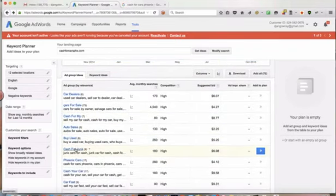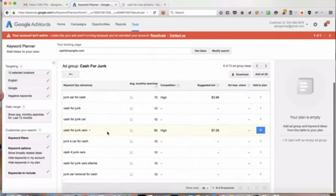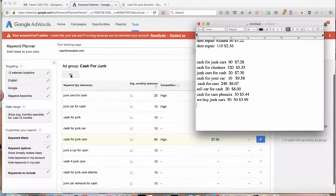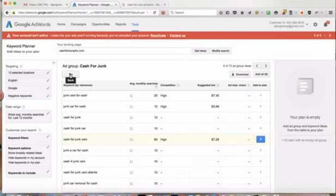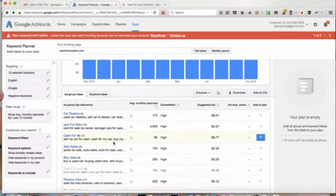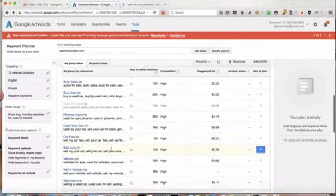Cash for junk, maybe. Junk cars, cash, 20. Cash for junk cars, do we have that one? 90. We don't, right? Cash for clunkers, cash for junk cars, yeah, we do. So we have that one. That's a good one. We're pretty much getting there. I think you can keep digging down deeper and find some more on here.